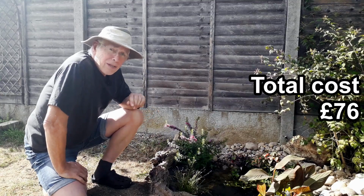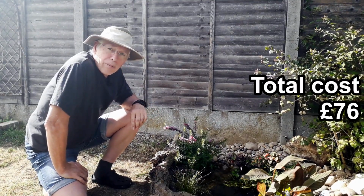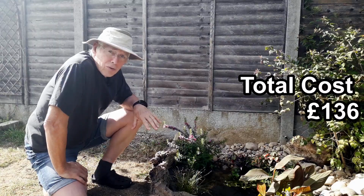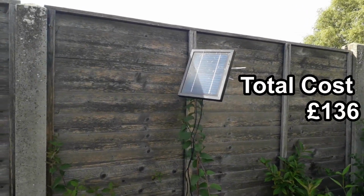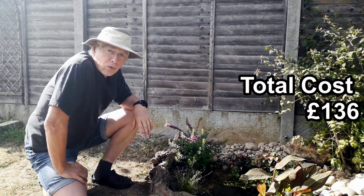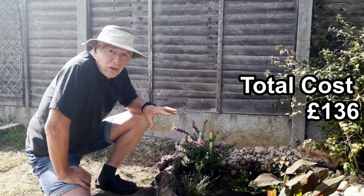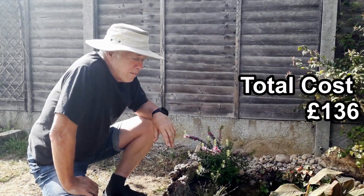The most expensive component actually was a small solar water pump, 300 litres an hour. It's not a lot, but it's all I needed just to have a small water feature so we get the sound of trickling water. That was basically it. Not a lot of money spent really to create this pond.